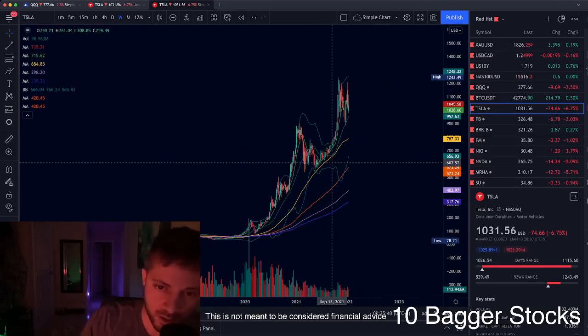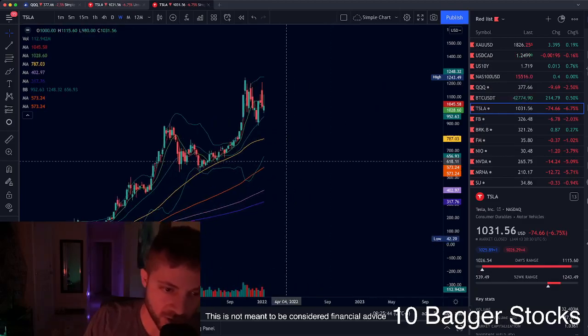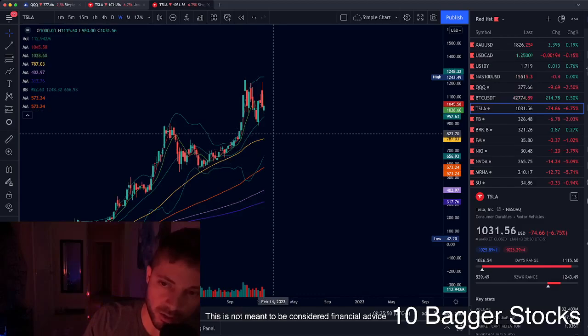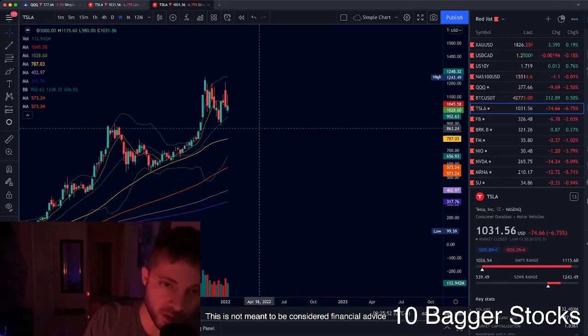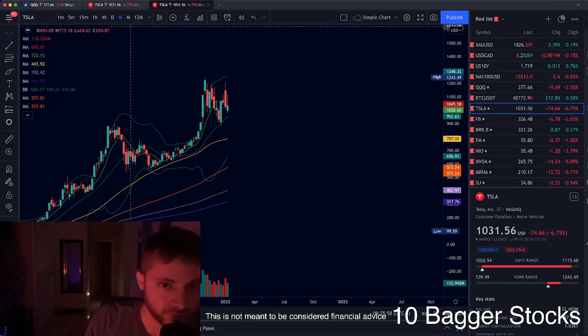My target is around this 780 mark, which is the 50-week moving average, a long-term support level. You can see it kept bouncing off it over here. I think we're headed there in the coming weeks to months. It might be a little bit higher by then.